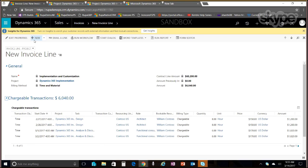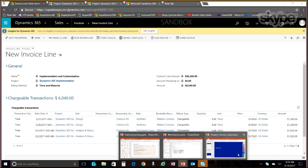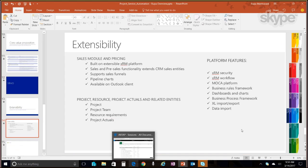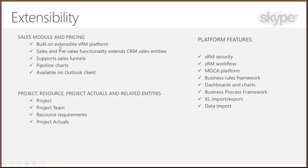The billing administrator has the ability to go ahead and create a direct invoice line so that it can be billed out. So that's some of the end-to-end overview. And to talk a little bit about extensibility, like I mentioned, we are built on the extensible XRM platform. The sales module and pricing is entirely built on CRM.